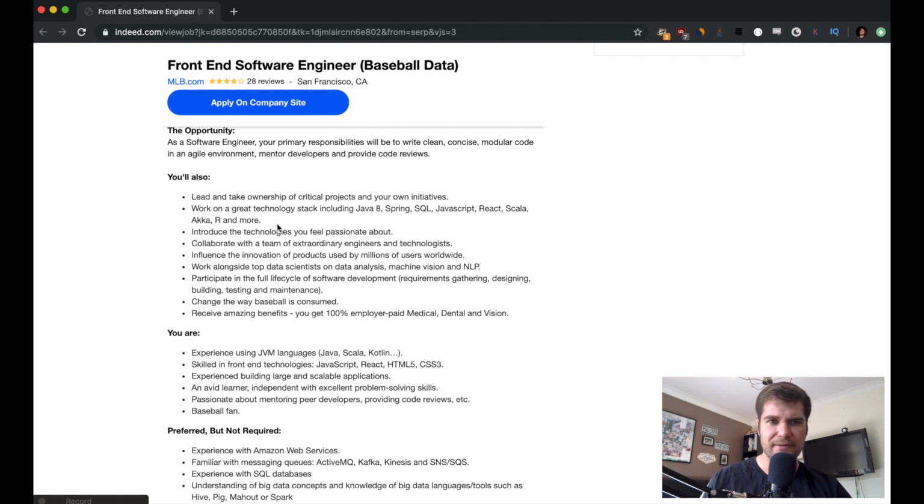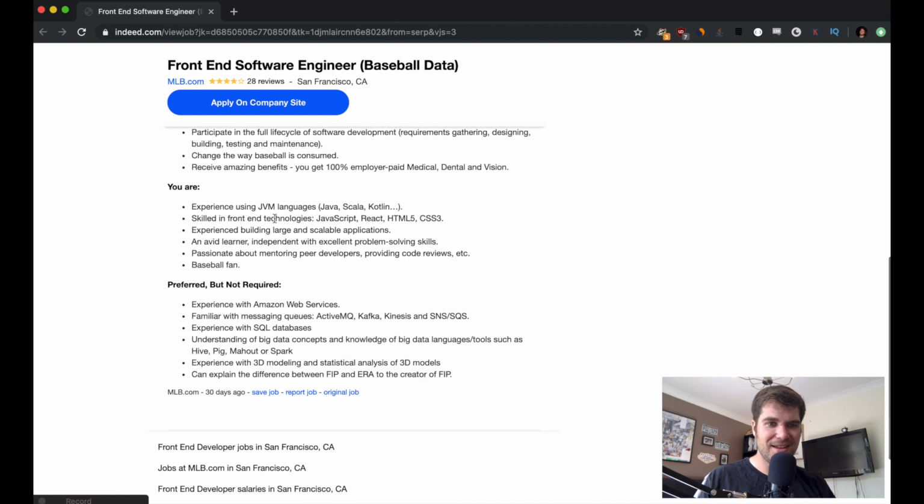But being that they're in San Francisco, I don't think they're spoiled. Like they might be spoiled for choice, to be honest. I didn't think about that when I opened this ad. But change the way that baseball is consumed. Again, if you're a baseball fan and an engineer, this is the job for you. Experience using JVM languages like Java. So they're probably doing Java backend, basically, and then feeding the data and then putting it out on the front in JavaScript and React. They're probably looking for somebody who is a full stack dev, or somebody that's come from a backend world, so like come from a Java backend world, but can also do React.